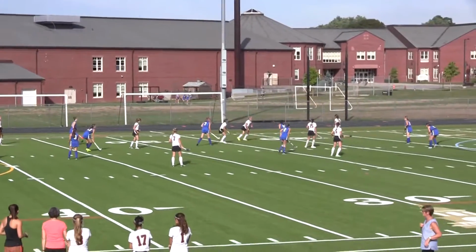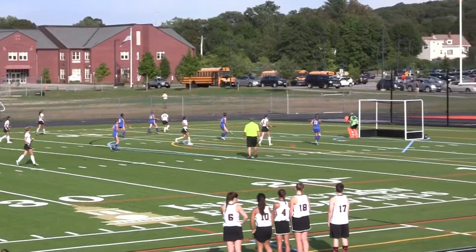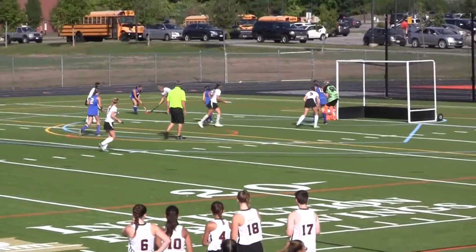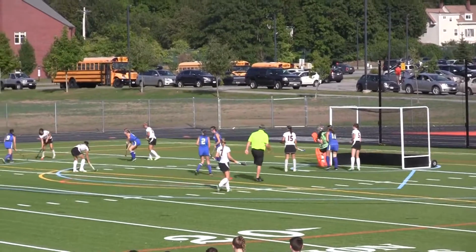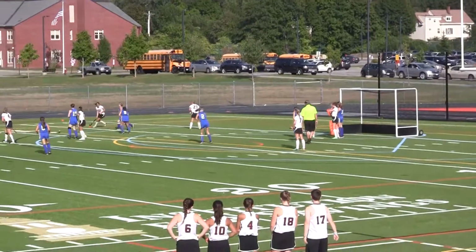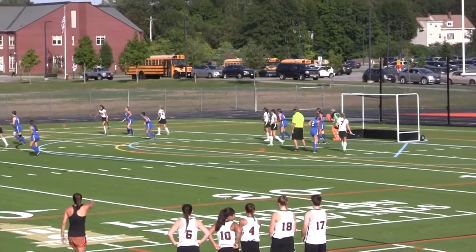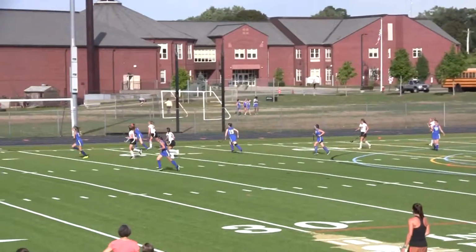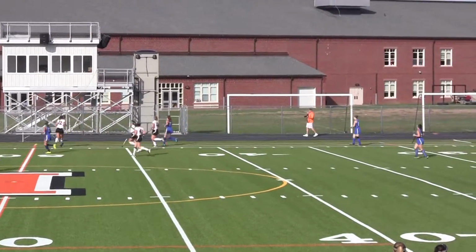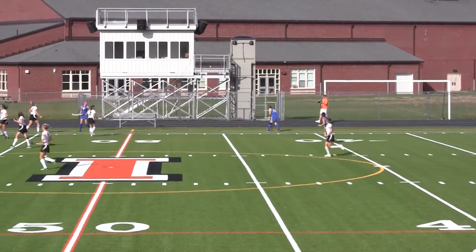Flips it up, Kelsey knocks it down. McKinley has it beside the goal. Julia taps it back to her. McKinley in the corner. Ball rolls all the way back to Emma. Georgetown coming up the sideline. Tapped out. It's going to be Georgetown.